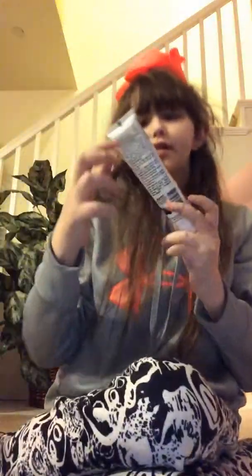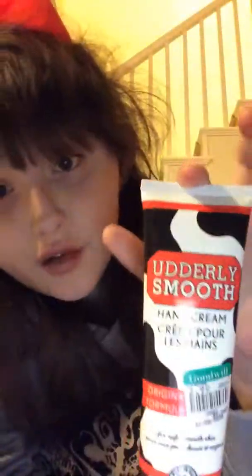I got this hand cream, and if you watched my Deal on a Dime video, you would have seen this. It's $2 from Goodwill, and it could be used at home because I like to apply lotion since my hands, as you can see, get really dry. They had this originally at the Dollar Tree, but I found it at Goodwill. It's 4 ounces, and I can even bring it to school.